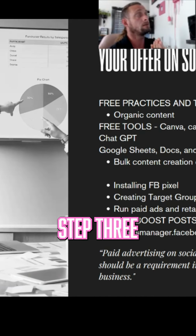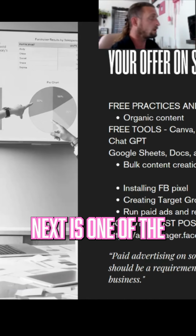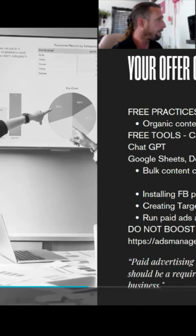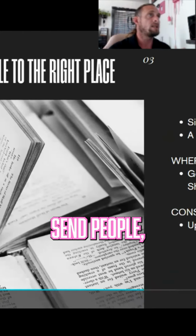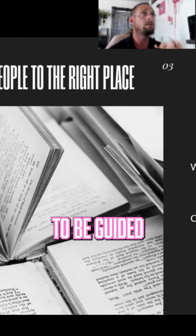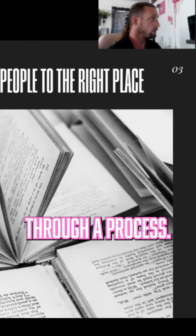Now, step three, where we're headed next, is one of the most important parts, and I'm going to get into it right now: where you send people. Send people to the right place. People need to be guided through a process.